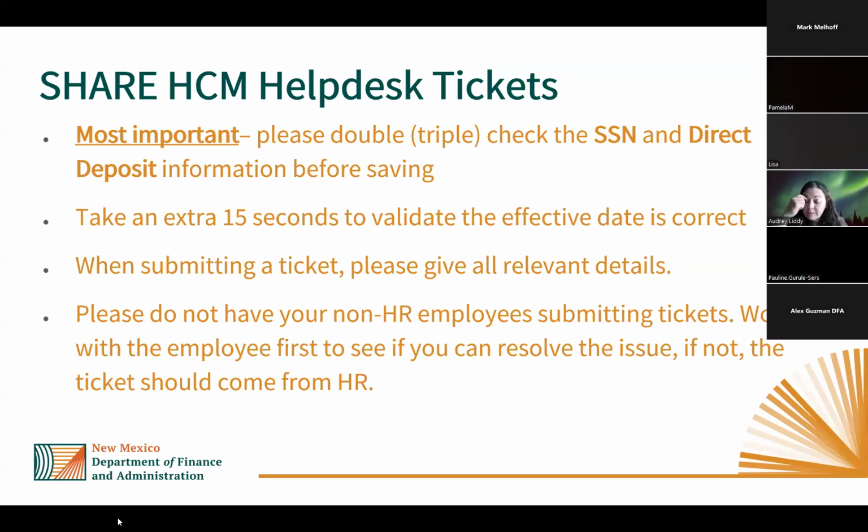Also, when you do have to submit a ticket, please give us all the relevant information. A lot of times we're just given a name of an employee, and in some cases, we can track them down easily, but in other cases, we see everyone in the system. So we don't just see your 100 or 150 employees, we see everyone. If you give us a John Martinez, there's probably 50 of them in the system. So we have to sort through which one it is. So all the relevant information: who, what, when, where, why, how.